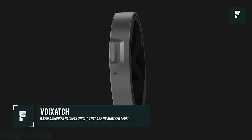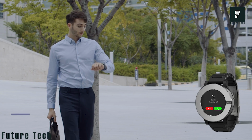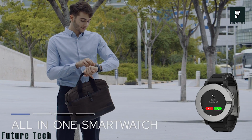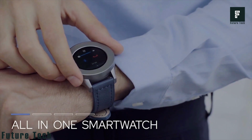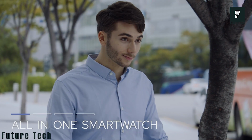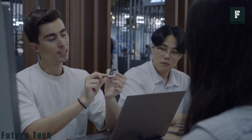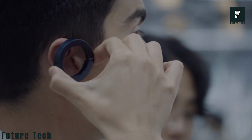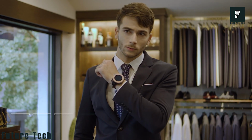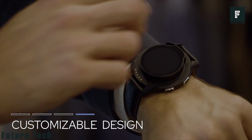8. Voixatch. This product is super strange, but very innovative. Voixatch is a brand new product that is available now on Kickstarter. This is a smartwatch that offers all the great usability features of a regular smartwatch, but with an added bonus, a built-in Bluetooth headset. This is the world's first device that allows you to access all of the essential features of your smartphone through a watch, without ever needing to take your phone out of your pocket.